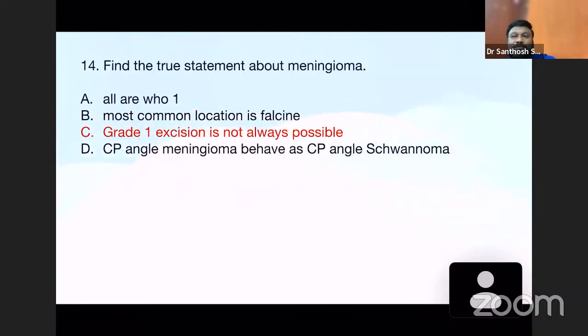CP angle meningiomas will not behave like CP angle schwannoma. Why? Because in CP angle schwannomas, 7th nerve palsy will be the late feature, whereas in CP angle meningioma, 7th nerve palsy would be the first presenting feature.